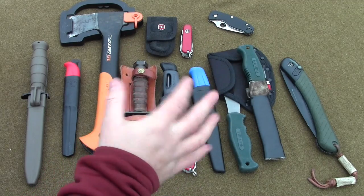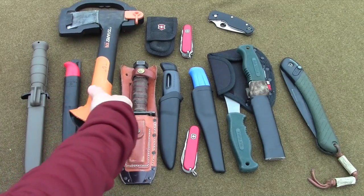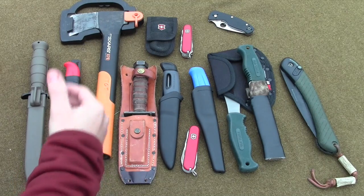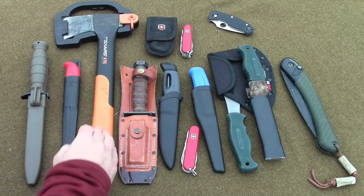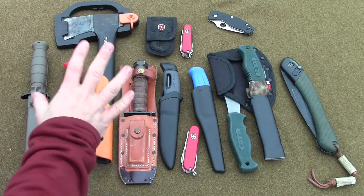Oh, so if that matters to you, think about that. The $10 more for this one. I like the way this is kind of rubbery or grippy here better than the Fiskars 14-inch hatchet that appears to me to be in current production. But there's a difference in price. It's going to be about $35, and the one with the black handle is going to cost about $25.